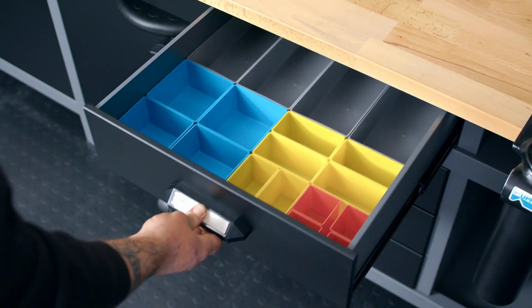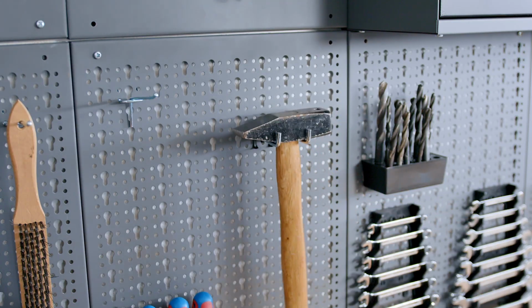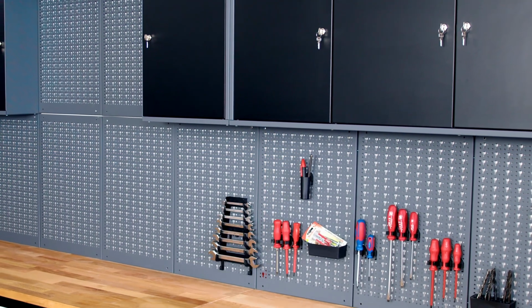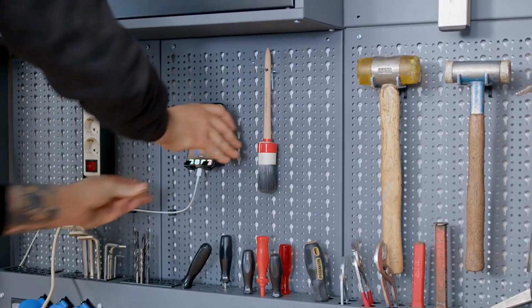Drawer inserts, storage boxes, a tool rack and socket strip, pegboards for system components, with holders for all types of tools and accessories. Also with tablet or phone holder, including cable guide.